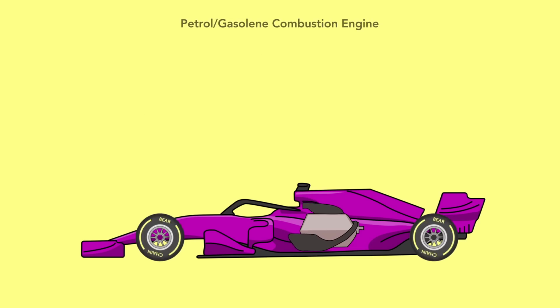First, a quick look at the existing petrol internal combustion engine. I've covered this in detail before, so this will be a super simplified version, and the diagrams in this video are illustrative of the points, but not accurate, so bear that in mind.